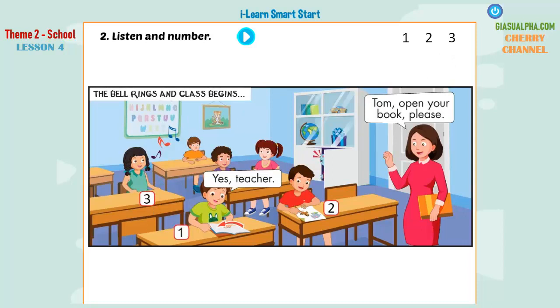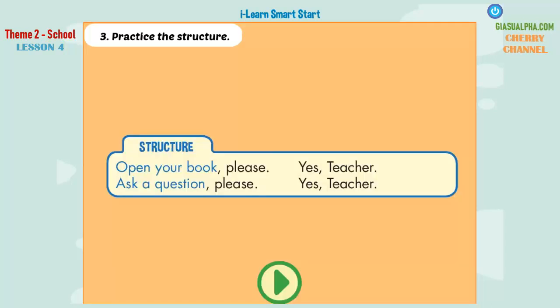B. 3. Practice the structure. Open your book, please. Yes, teacher. Ask a question, please. Yes, teacher. Open your book, please. Yes, teacher. Ask a question, please. Yes, teacher.